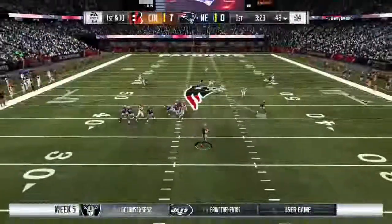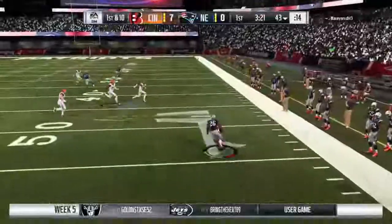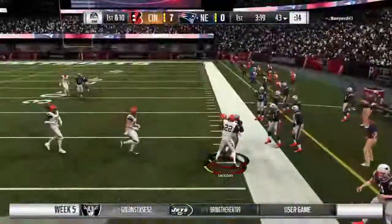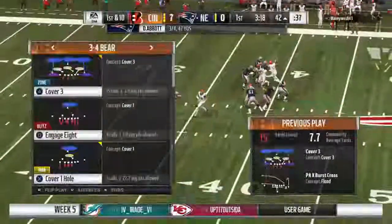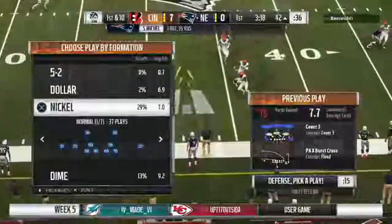Here's a play fake as they set up to throw. To Michel on the dump off. 15 more there, and they're on a roll. It's another first down. Nice little nifty play for him there.